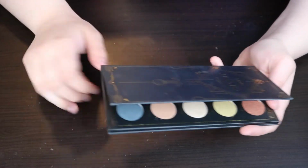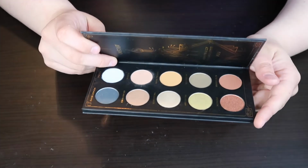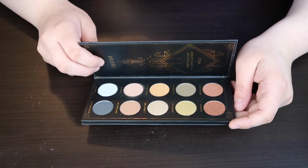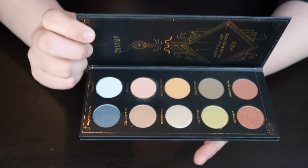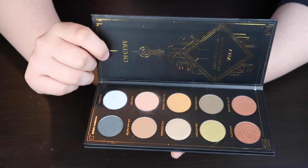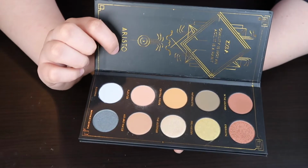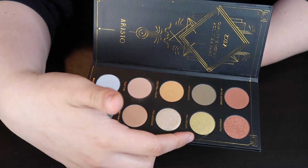I have makeup all over my desk now, and again, these shades are really light in here. It's kind of hard to get, there we go, the proper color. I know it's not ideal. I want to show it to you dead on, but you guys can't really see the shades. Right here you kind of can. Like I said, they're really light. This is a really light blue, and this is a really light yellowy green.